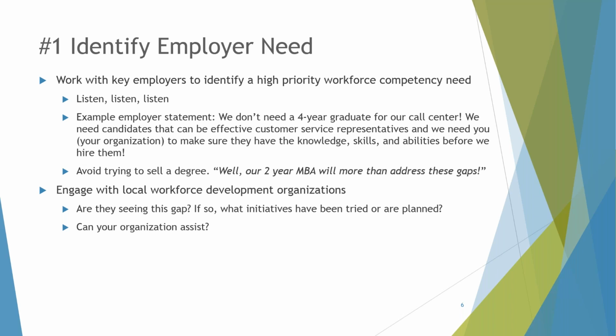For instance, they might say, we don't need a 4-year graduate for our call center. We need candidates that can be effective customer service representatives, and we need your organization, your university, to make sure they have the knowledge, skills, and abilities before we hire them. It's also important to hook in any workforce development groups in that area to reinforce, are they seeing this gap, and see if they've already heard about the gap and maybe there's initiatives that they have started. And it might be a perfect time to see if you can assist them to fill that gap.